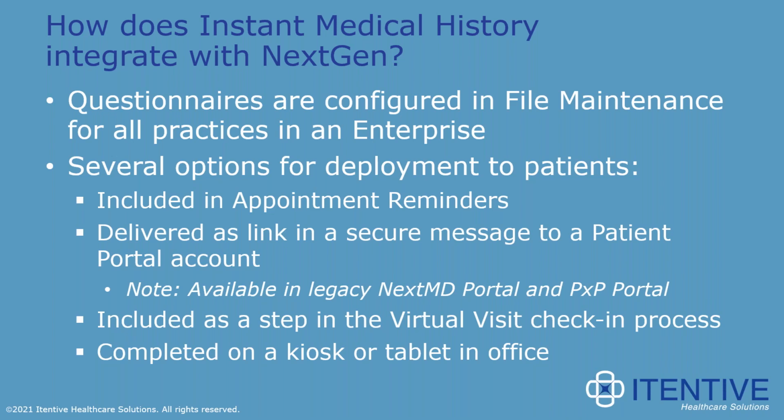If your practice is utilizing NextGen's virtual visit platform, there's also an option to incorporate these IMH forms into the check-in process. The patient will go through their normal virtual visit check-in process, and they will be prompted to complete a decision-based form in place of those standard virtual visit intake questions. It's just another way to gather some more information really specific to that patient's needs.